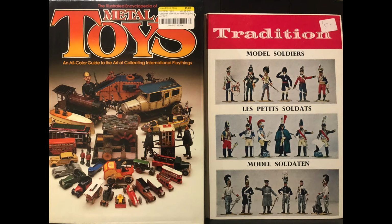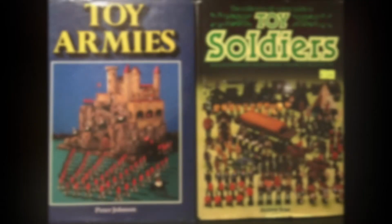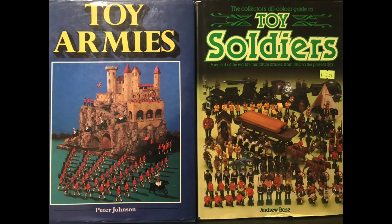You will see that on some books I haven't removed the price sticker for 2 reasons. I'm lazy, and as I do this episode, I see that you can see just how much I paid for some of these books. These next 2 books are interesting.